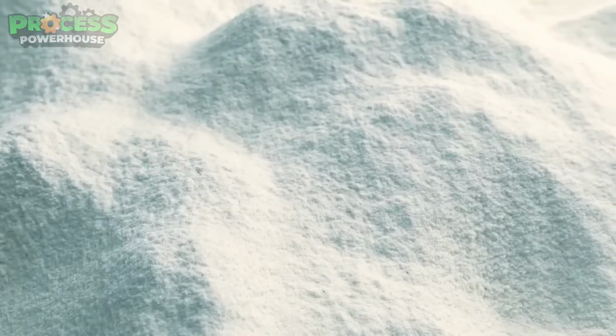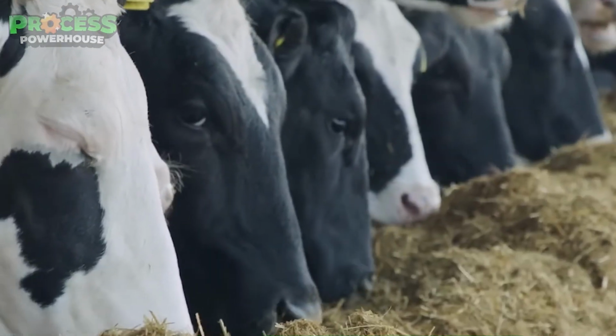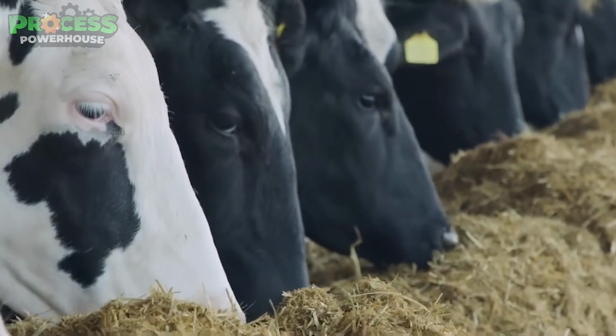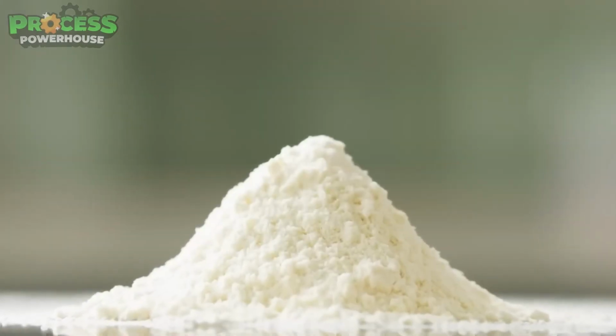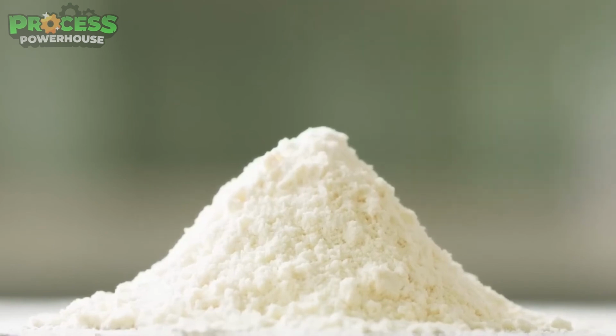Milk powder is another important ingredient that gives Kit Kat its creamy chocolate coating. Nestlé gets its milk powder from dairy farms, which is then mixed with cocoa mass and sugar to make the chocolate. The quality of the milk powder is key to getting the smooth texture Kit Kat is known for.